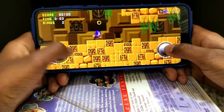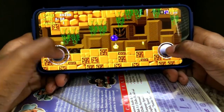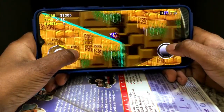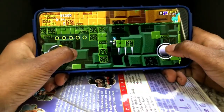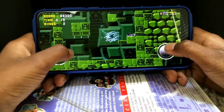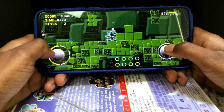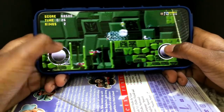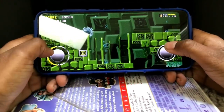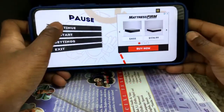I don't like doing this, for obvious reasons. Whoa! Whoa! Oh, the one thing I hate in Sonic games, water levels. I don't know why, because you die. You die. Even's ability doesn't help. It only helps sometimes, but not enough times. Supersonic to the rescue, baby.